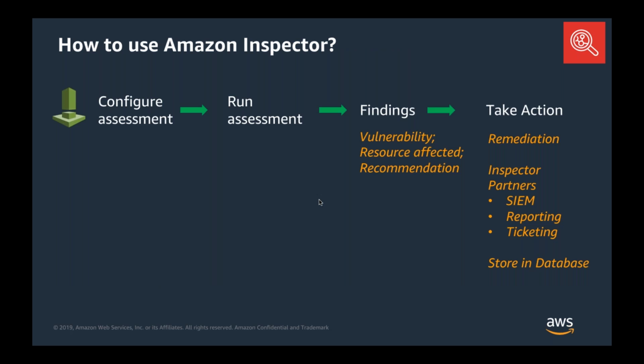How can you use Amazon Inspector? Well, it's easy to configure. You just need to define a series of tags that will comprise the scope. You need to select the run and run the assessment, and findings will be generated once this is over. And then you can take action based on the findings, whether it's to send this information to a SIEM, create a report of the state of security for that instance, or directly raise a ticket for further investigation. In the case of network reachability scan, the first two steps are a single one-click launch.